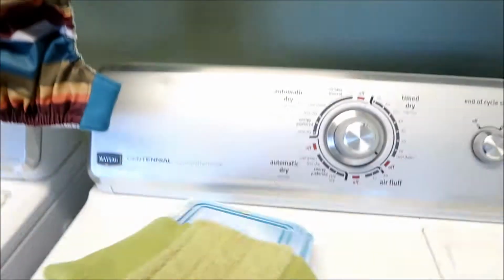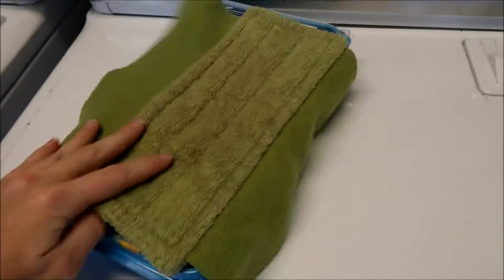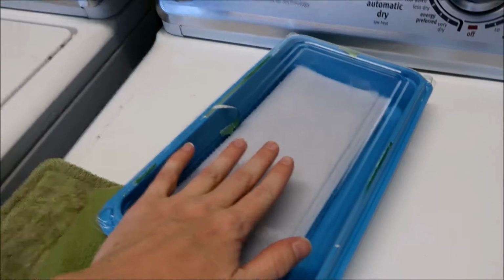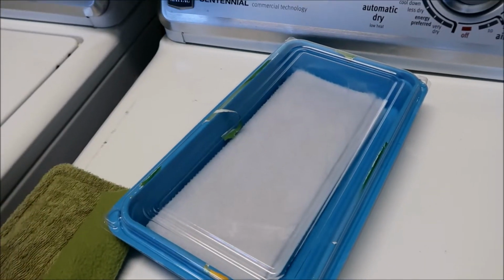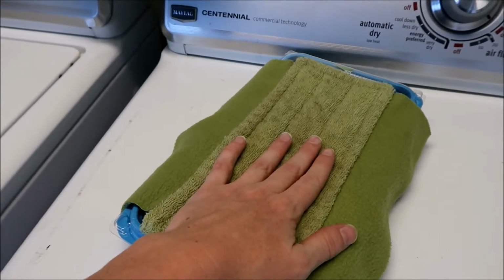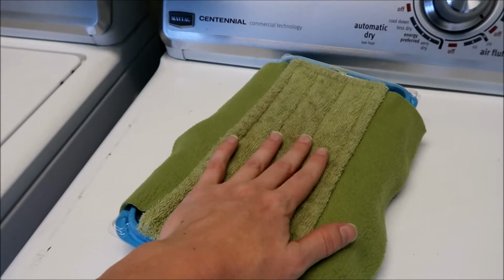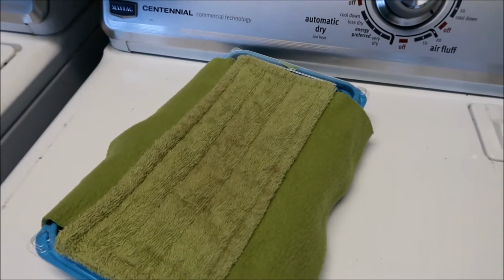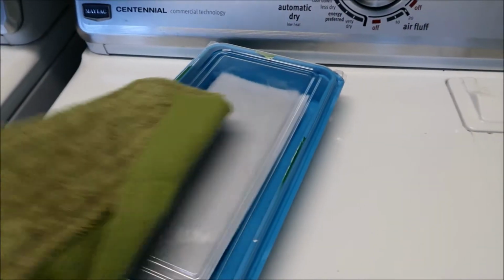This is our Swiffer pads and my reusable Swiffer pad. So Rob likes using these when company comes. I prefer not to use them at all. I much prefer to use the reusable one. I spray a little bit of the vinegar solution that I use on it, do my Swiffering, and then I can throw it in the wash machine, and that way, you know, you get more than one use out of it.